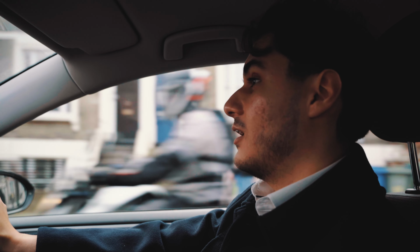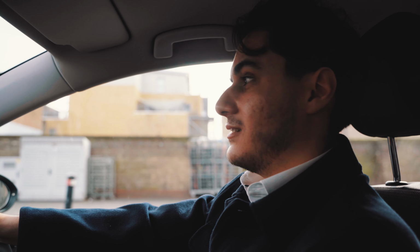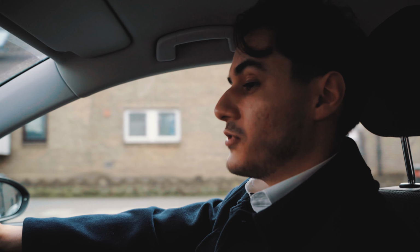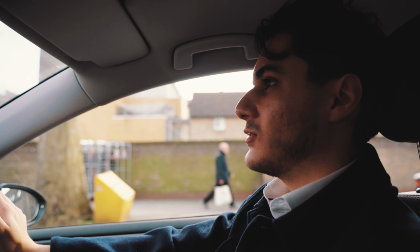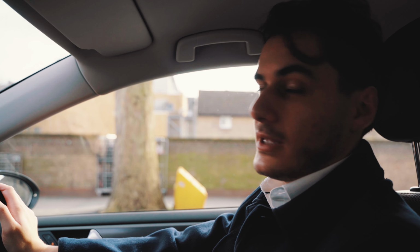Now we're on the way to the third and final location, Cutty Sark, aka Greenwich Foot Tunnel. Not gonna lie, the tiredness has started to kick in. Just had a banana and we picked up a coffee. Now, I actually haven't been to this tunnel before, so I don't really know what to expect, but I think I saw one shoot there. I feel like it was ASOS and it looked banging. So I took inspiration and now we're going there.